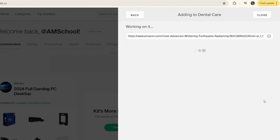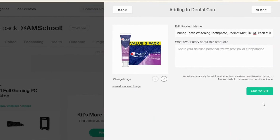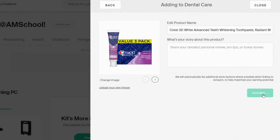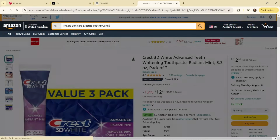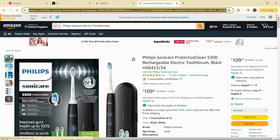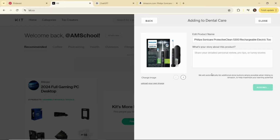Click on enter and kit.co will display this exact product, and you can add this product to your store with a single click, add to kit. Now you just need to rinse and repeat this process for the next product. Just copy the name of it, go to amazon.com, find this product, open it up, copy the URL link of this product, paste it in kit.co store, search for this product and add it to kit.